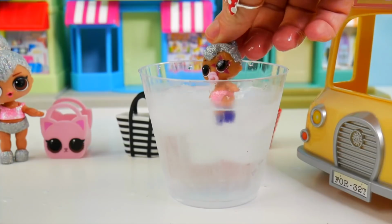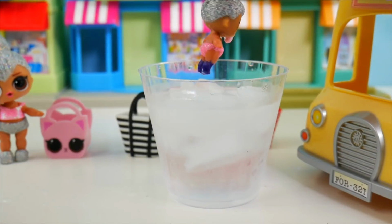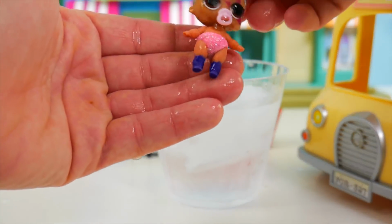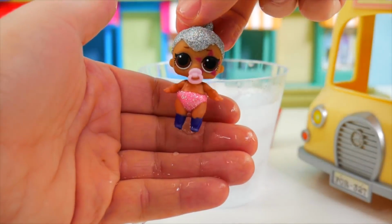And finally, look at Kitty Queen. She's got a star on her eye. And look at her feet. They turned dark blue. They really turned kind of purple. Wow, I can't believe her feet and legs change colors too.